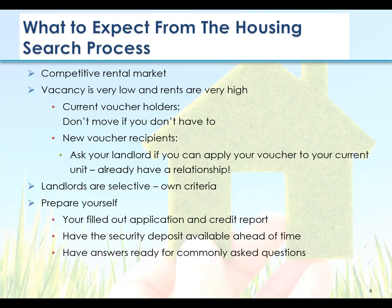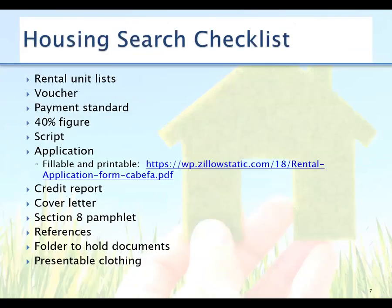Landlords are selective, and prepare yourself to complete a rental application and provide a credit report. Have the security deposit ahead of time and prepare yourself for commonly asked questions. Be prepared with a script by introducing yourself, leaving voicemail messages, sending emails, or explaining the program.